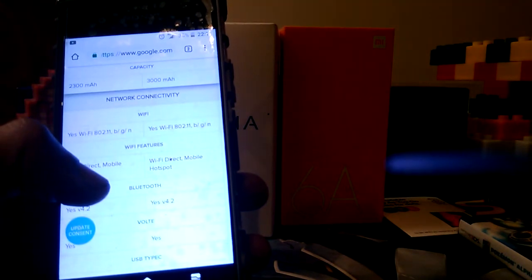They both are Wi-Fi enabled and have Wi-Fi features such as Wi-Fi Direct and mobile hotspot. They both run Bluetooth 4.2 and VoLTE. They both have mass storage, USB connectivity and USB charging. Also, the new phone has USB 2.0. It doesn't have NFC on the new phone, but I never use this function.